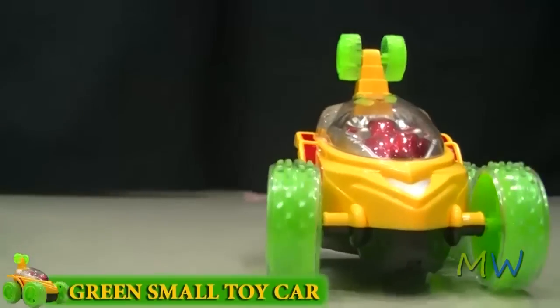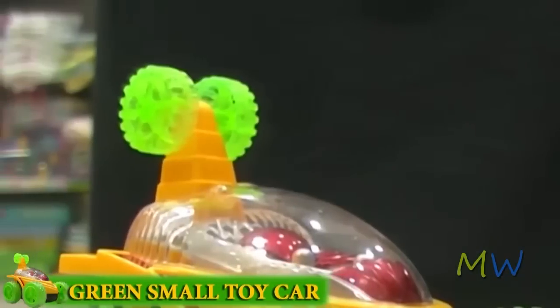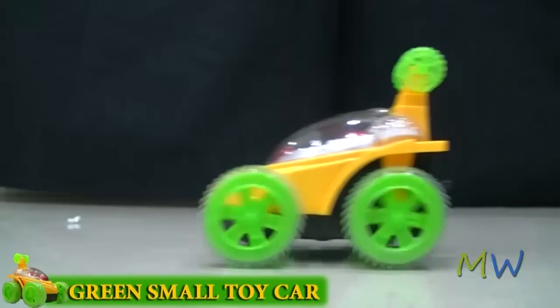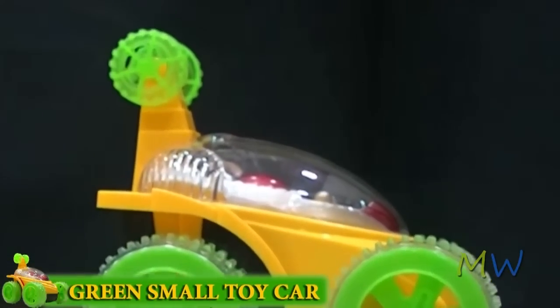Kids, here is a small toy car. As you can see, it is yellow in color with green tires, and the tires look so nice. It has rubber around them to move smoothly. And we have a glass case on top of this car with some mannequins inside. So it also has tires on top.